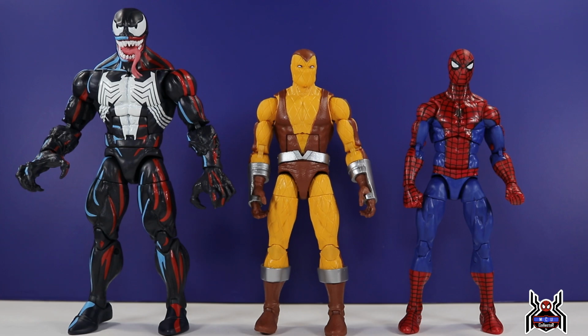I'm most excited for the symbiote suit Spider-Man, as well as the Spider Armor Mark 1. Can't wait to get those. Hammerhead is cool, Hobgoblin is cool, but I mean, those Spider-Man figures, right? Love the retro body, so I can't wait to get those. But a super awesome addition to the lineup. So we have so many Spider-Man retro figures, so a whole other wave is just crazy.